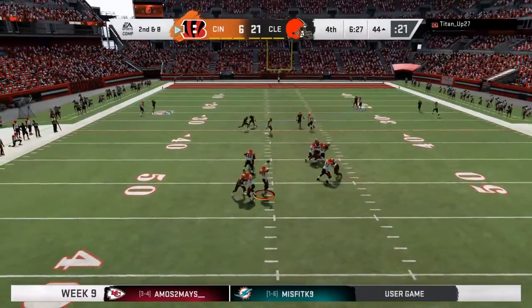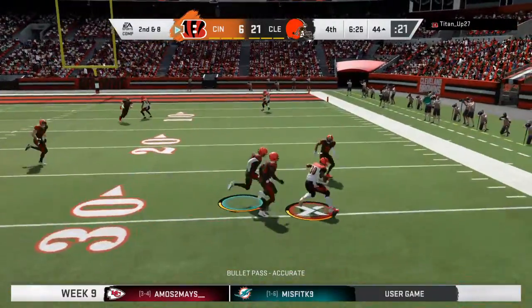From the 44, Tannehill. He's going to dump it off to Gurley.